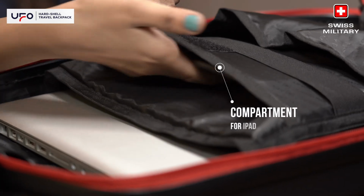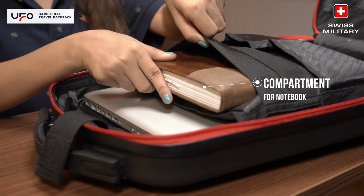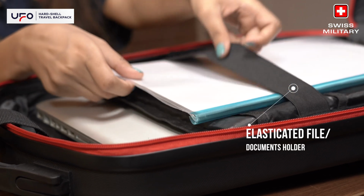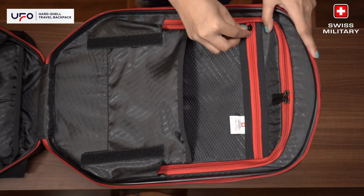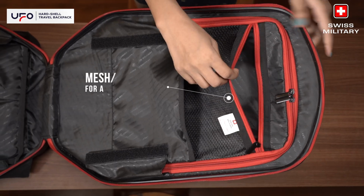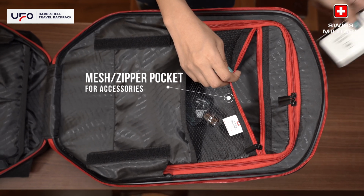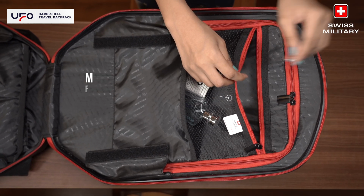It also includes a separate compartment designed specifically for your iPad or notebook, ensuring optimal protection. Also, it features a unique but effortless elasticated file or documents holder in order to cleanly organize all your essential paperwork on the go. A separate mesh zipper pocket for accessories allows for easy organization and quick access anytime.